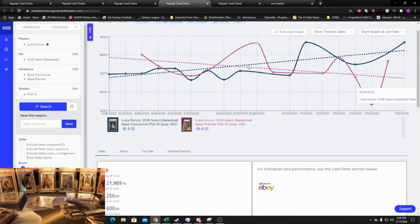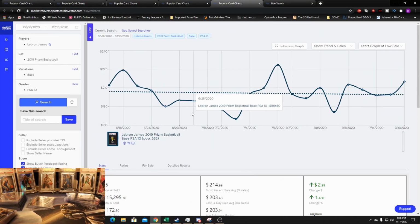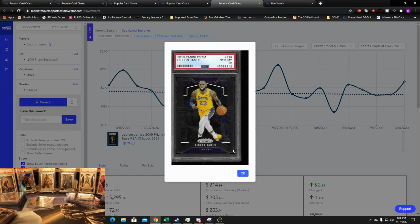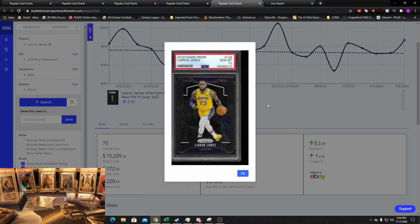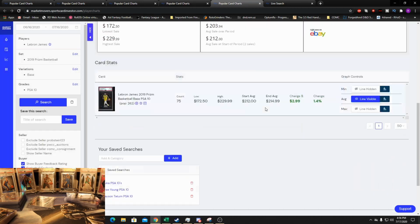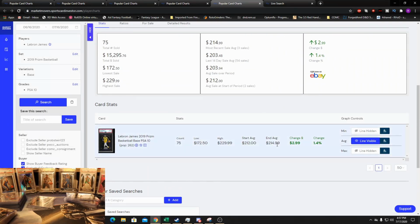The last one we're going to talk about is a little different. So this is a PSA 10 LeBron James 2019 base Prism. We've talked about this card before in previous videos in regards to where's a good place to invest money if you're just starting out, etc. These currently in PSA 10 are up to $215 on average as of today.